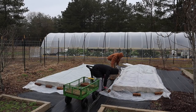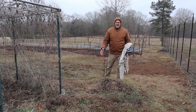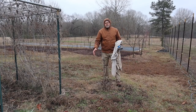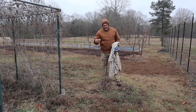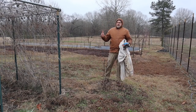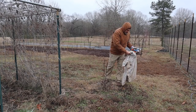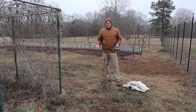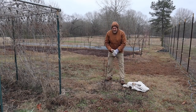Here I have a fig tree. Last winter it died down to the root and then it grew back again. It'll do that until the tree gets established. I doubt very much this is going to survive it, so what I'm going to do is take a cutting from this.